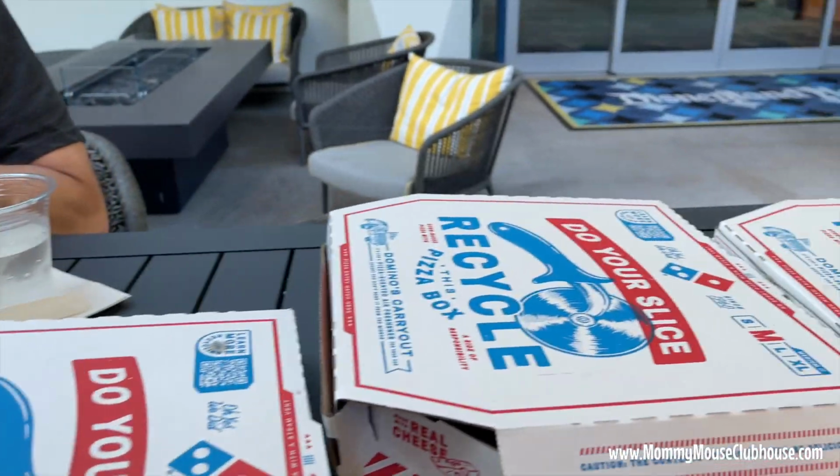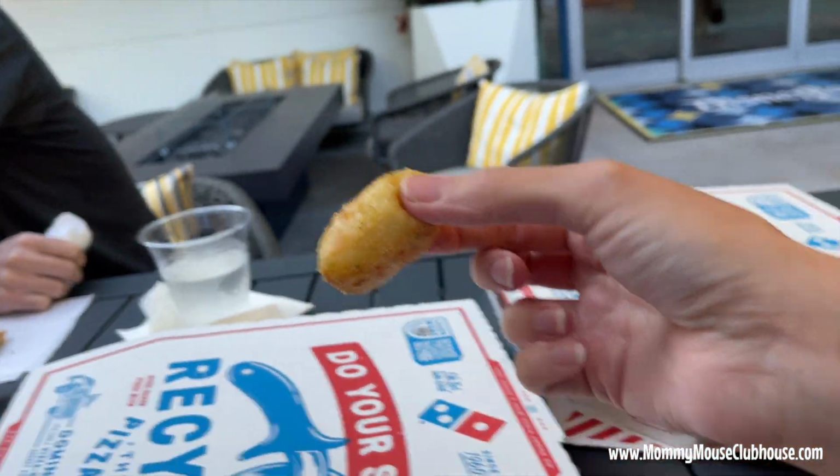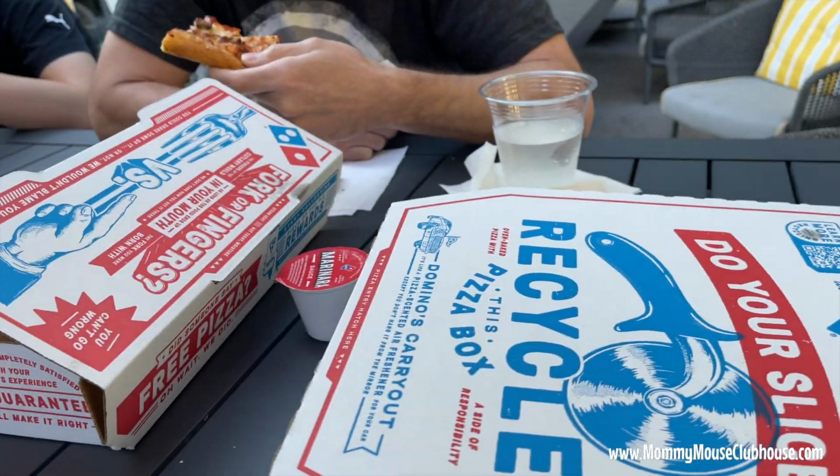Domino's. Domino's pizza. We ordered some pizza tonight. We got three different pizzas and some of these garlic Parmesan things. Yum.